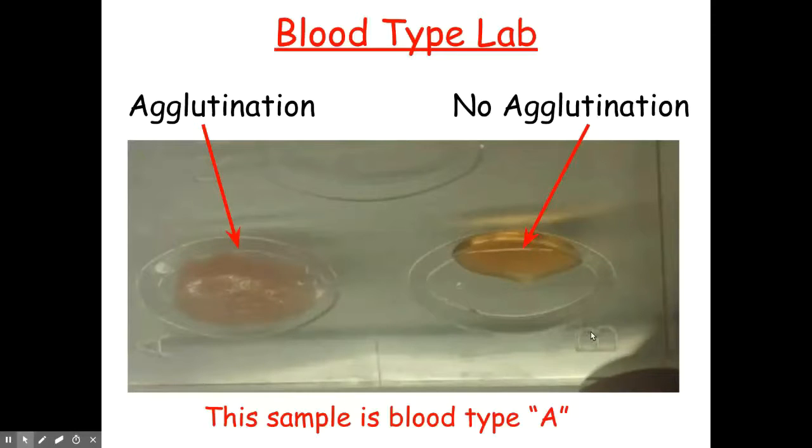Now in the B well, we put anti-B and we put the blood, and there's no agglutination, which means that the anti-B, which would have clumped up any B's if they had been there, didn't find any B's. So there's no agglutination because there are no B's in this blood type. And that means that this sample is blood type A. It has A proteins, they got clumped up. It doesn't have B proteins because it didn't get clumped up here.